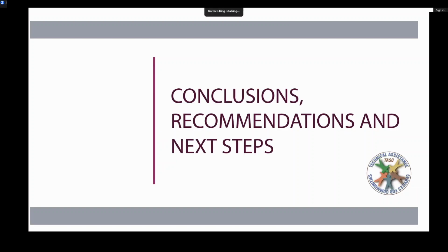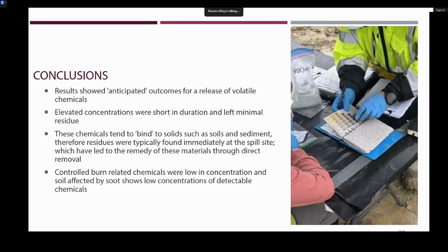Okay, my conclusions and recommendations for next steps. Next slide. The results from all the environmental materials showed that for the footprint I initially described, yes, indeed, there was an incredible release of volatile chemicals, but as per volatile chemical behavior, they quickly dissipated. The elevated concentrations were short in duration and left minimal residue. The way these chemicals behave in the environment, they tend to bind to solids such as soils and sediment. Therefore, the removal actions are focused on those materials. They're getting the contaminated soils out, the contaminated sediment, and so forth. And once those sources are gone, then things will be in good shape.